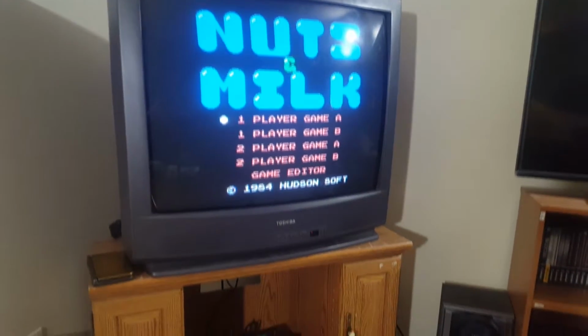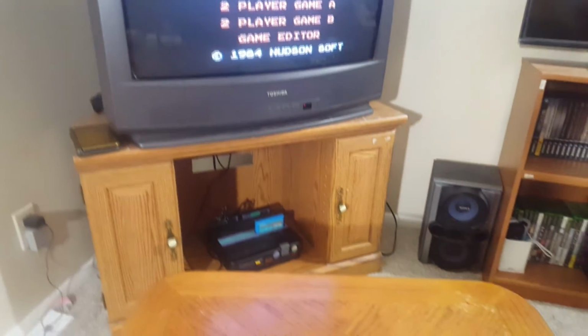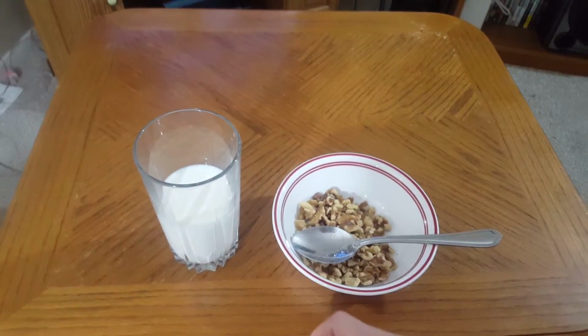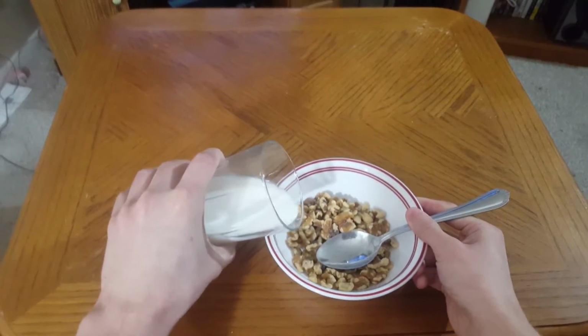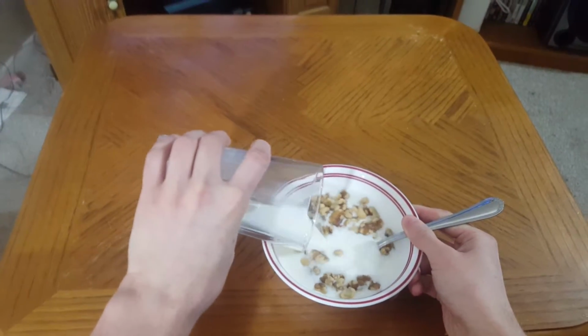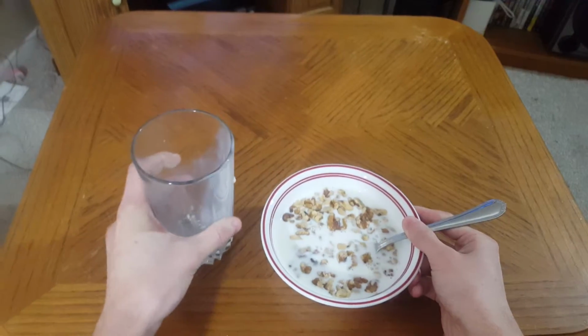Alright, let's take a look into nuts and milk. So we've got our nuts right here, milk over there. Just gonna put them together and do a little review on them. Really hoping that walnuts were the right choice.